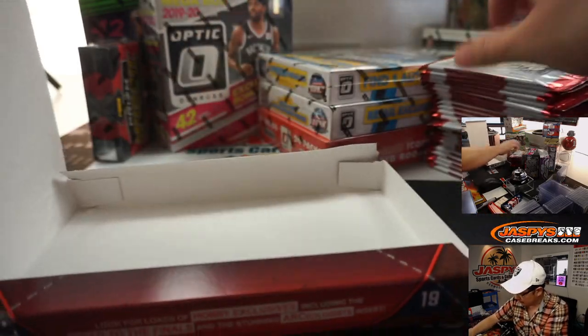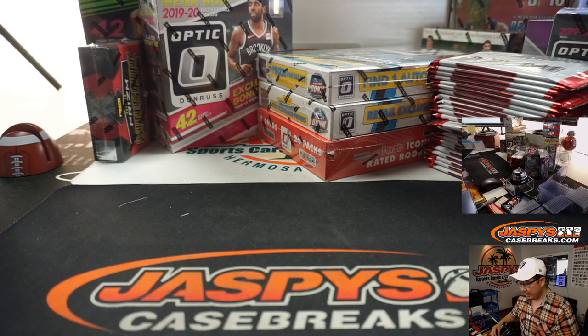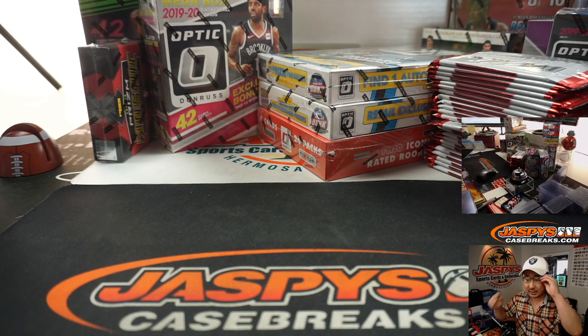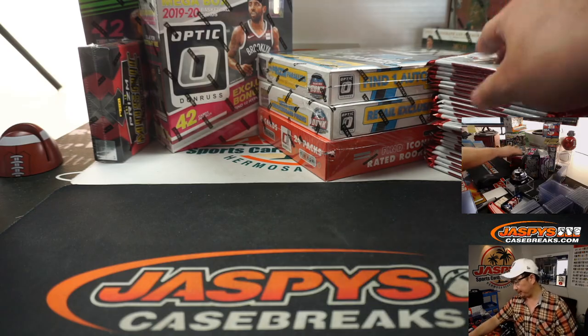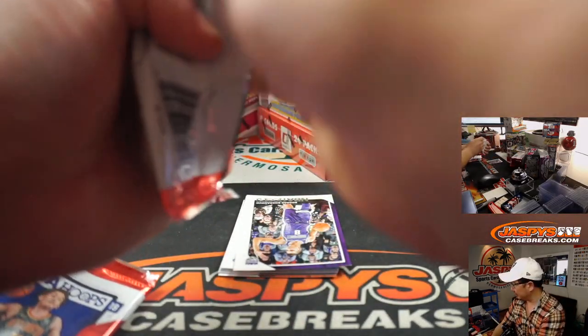Oh, another note. Veteran commons will not ship. However, except for a few exceptions, just because of the way the hobby has been going these days, no veteran commons will ship, but Kobe's will, LeBron's, Giannis, and all of the Luka Doncic second year cards will ship. Obviously, his rookie cards, of course, will ship. So just keep that in mind.